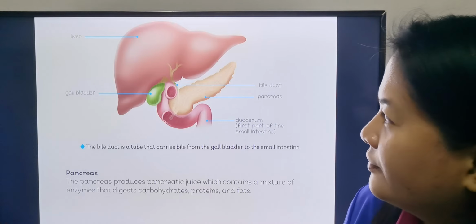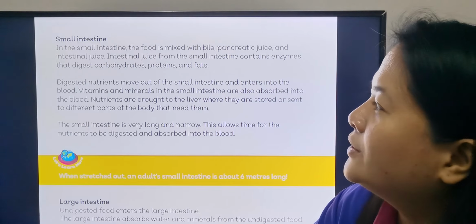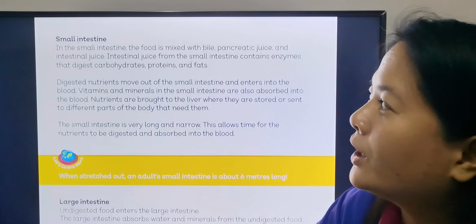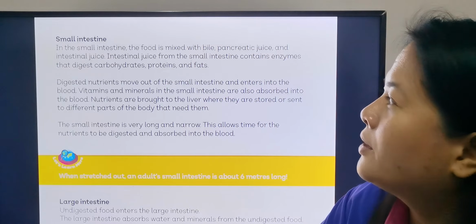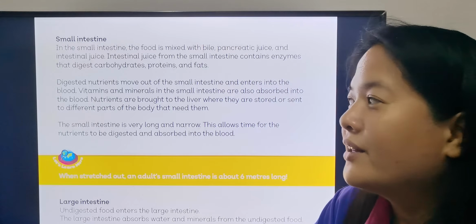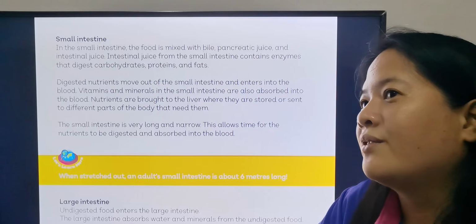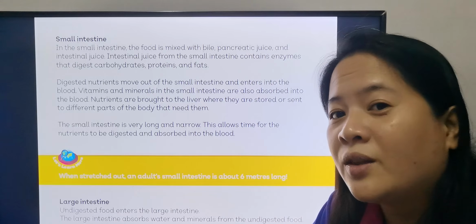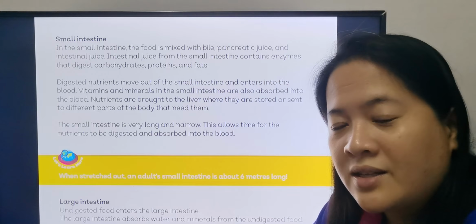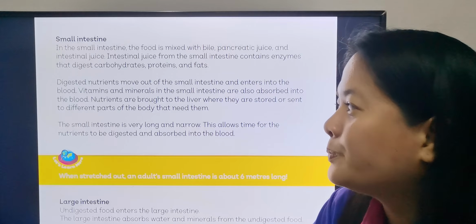Now, when the food is in the small intestine, the food is mixed with the bile, the pancreatic juices, and the intestinal juice, okay? The intestinal juice from the small intestine contains enzymes as well. So, the intestines also contain enzymes that digest carbohydrates, proteins, and fats. So the digestion is not yet complete. After the stomach, the food is not yet fully digested. Digestion will continue in the small intestine.